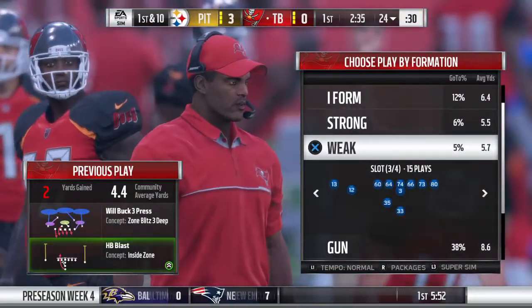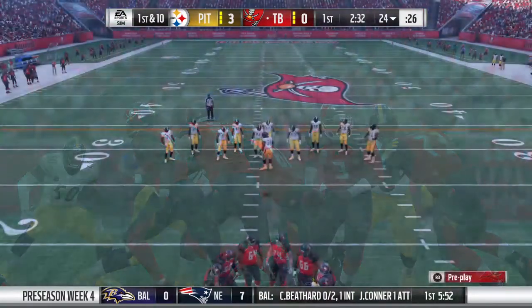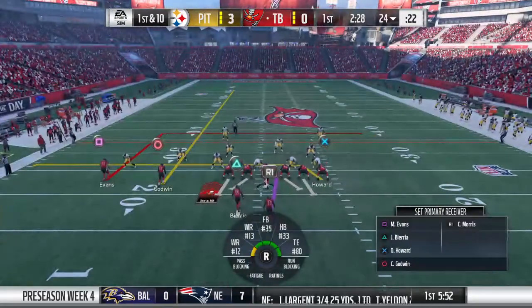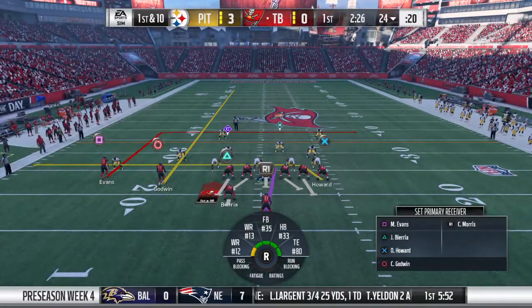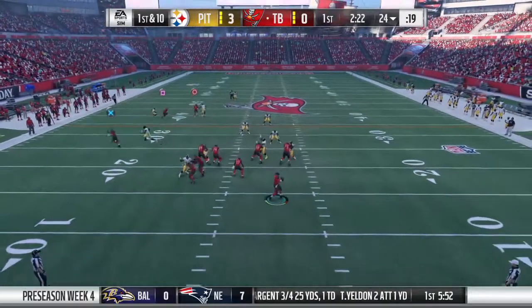I know what you're thinking out there. I know a lot of you are thinking, take a shot downfield. It's a great spot for it. I'd say maybe later in the game, definitely in the second half. But right now, I think they were just trying to get some momentum built. Get a first down, pick it up, and keep moving. Here's Winston.